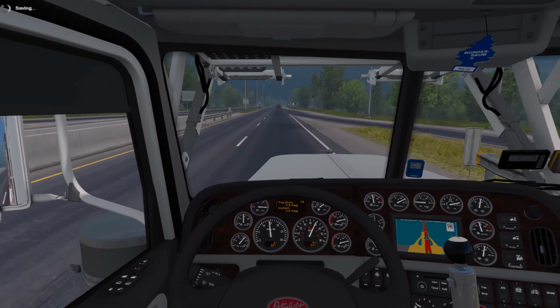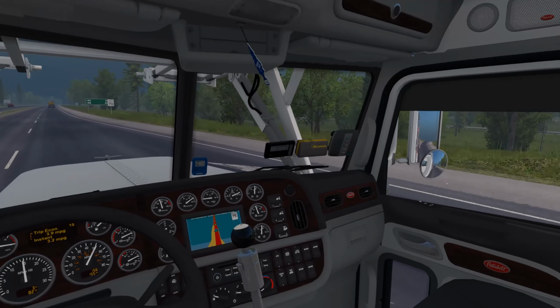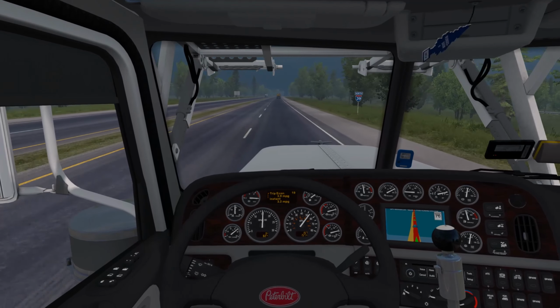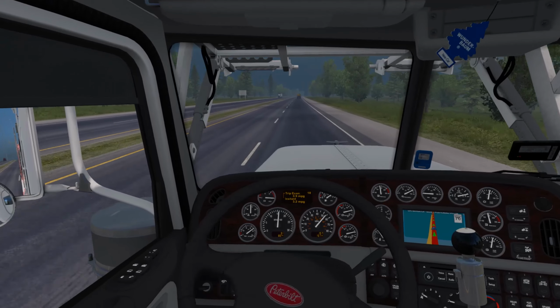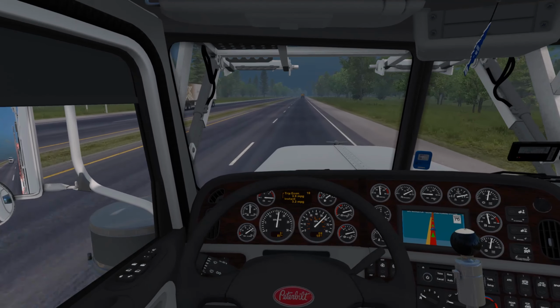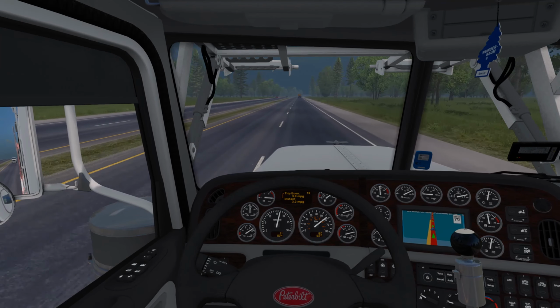But yeah, I do need my steering wheel back, so I do apologize if this is unrealistic for you guys. I just really wanted to show off this truck mod and showcase it. So I do apologize for not having a steering wheel. It sucks. It really does.